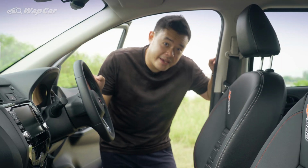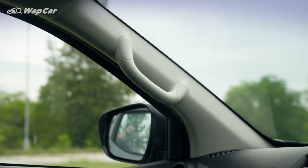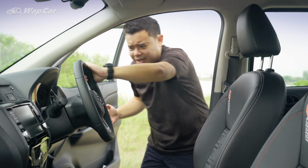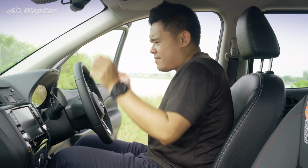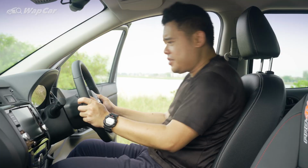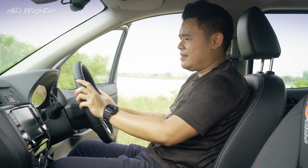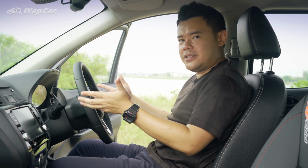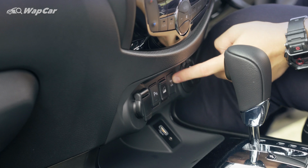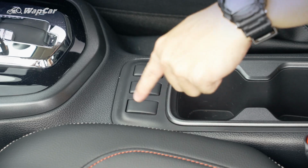Now let me show you what I don't like about the interior. There's no grab handle here. There's one on the passenger side, right? So that means I gotta get in the car like this. And then there is no steering wheel adjustment for reach. Height, yes, this should be standard, right? Speaking of standard, the seats are not electrically adjustable, manual. It should be standard as well for a car costing this much. Then you go to the switches in the center console, very nice, right? Then you have blank switches here. That's not a good look.